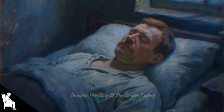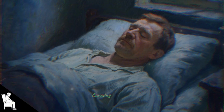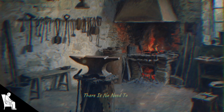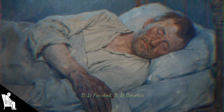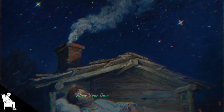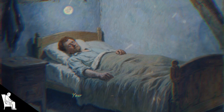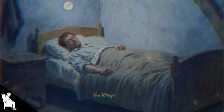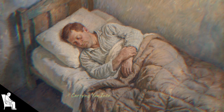Let yourself rest here. Imagine the glow of the ember fading, the quiet of the village deepening, the steady breath of the blacksmith carrying you along. There is no need to hurry, no need to hold on to the day. It is finished, it is complete, it is at peace. Allow your own thoughts to drift like smoke into the night sky. Feel your body loosen, your shoulders heavy, your eyes calm. The forge is quiet, the village is quiet. You are quiet. Sleep gathers gently, slowly, softly, carrying you into its steady warmth.